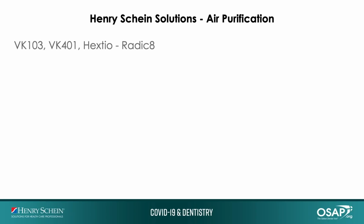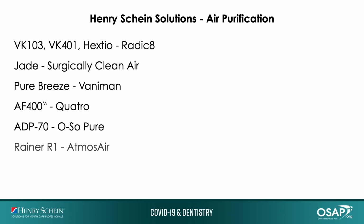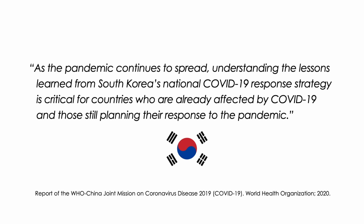Now, when we look at this, and again, nothing is mandated by any of these regulations, but here are some systems to consider that Henry Schein has offered. And as you're probably very well aware of, with PPE, they're scouring the world to find the proper PPE for dentistry, making sure everything is proper. And we do the same thing with air purification systems. And we'll go through these fairly quickly. Again, these are only based on recommendations of these governing boards of using air purifiers, and certainly you have to determine what's right for your office.